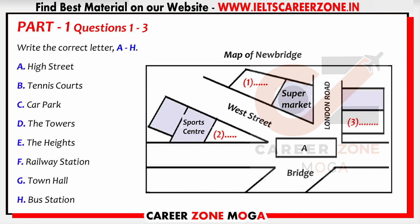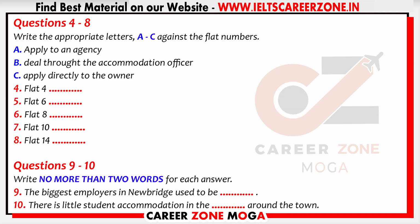Now, that's the centre of town, and I want to point out to you the buildings opposite the supermarket, but on the other side of London Road. There are two buildings there. The one further away from the High Street is called The Heights, and the one nearer the High Street is called The Towers. What are they? They are where you could find a flat. One of them, the Heights, has a number of flats for rent at the moment. Oh, good. Now look at questions.